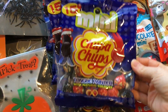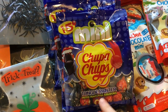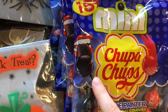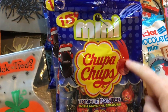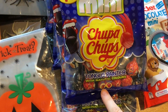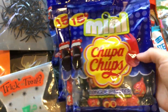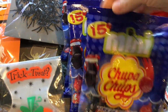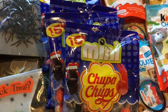And this is the last food item that I'm going to be putting in my bags this year. They are the Chupa Chups Minis in the Tongue Painters, and honestly it was this little image that sold me on it. How fun is it to paint your tongue black on Halloween? I think that's so cool. Or a red color. I see it comes with a cola flavor and a strawberry. And I do like that they're minis as well. I think that's a really good size, especially because there's other candy in the bags. So they come in a pack of 15. I did buy all the packs that they had in the store at the time, but it's not quite enough.